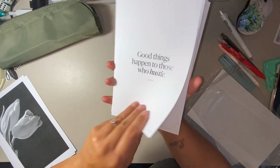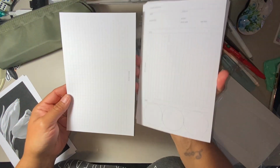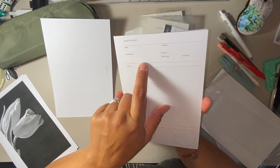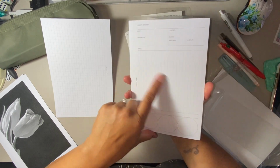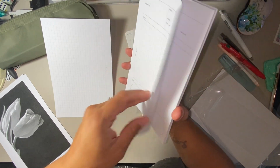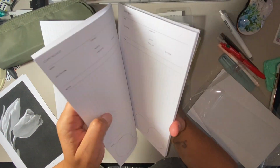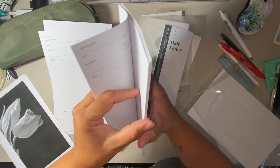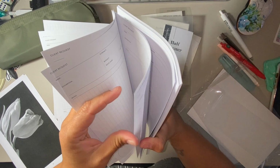Okay, so let's take a look here. I'm excited. So you get some graph paper, which I always appreciate with Cloth and Paper. Okay, client request. You get name, description, contact, budget, issue date, and due date, your notes, and then ideas down at the bottom. That's interesting. Client request. So you get a few pages of that. Is that like the entire bundle? Nope. Okay, so there's quite a few of those pages.